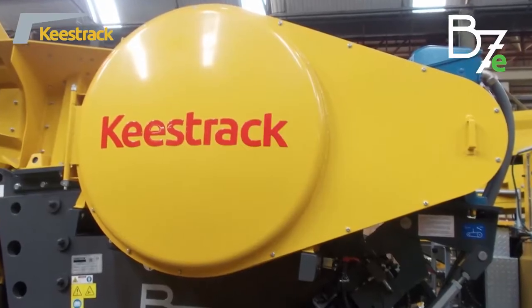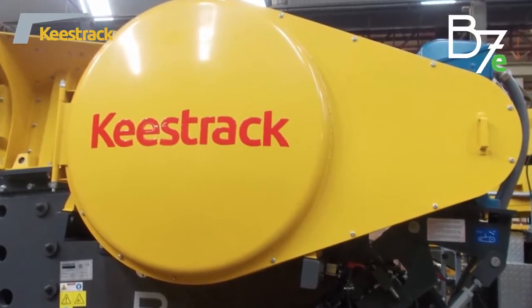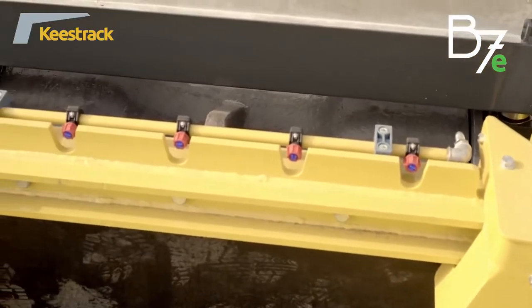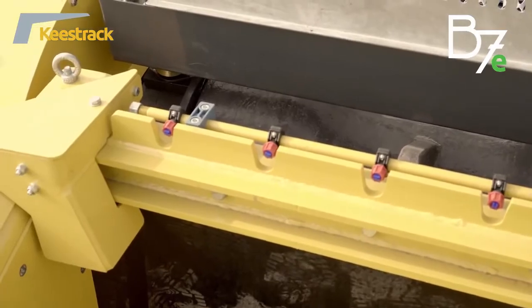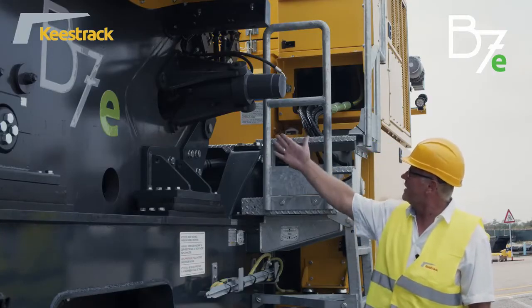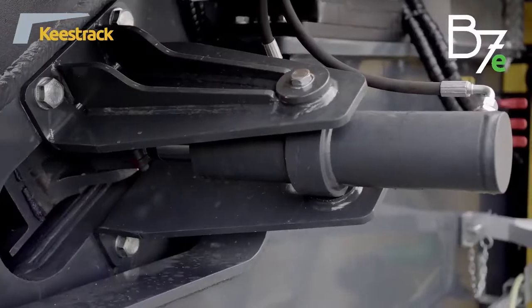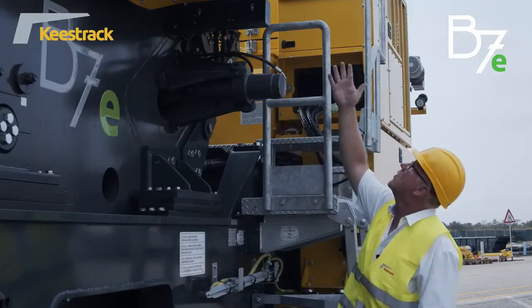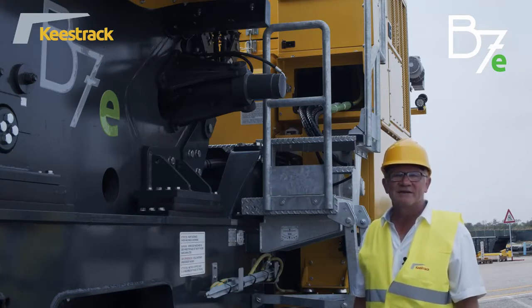The flywheels of the B7e jaw crusher have a diameter of 1300 millimeter. And for dust suppression, we have here a spraying system powered by an electric motor and water pump. So the setting of the crushing gap is performed by a wedge system powered by 2 hydraulic cylinders, one on each side. And the throw of the jaw crusher is 32 millimeters.